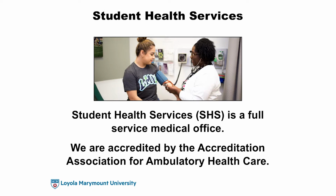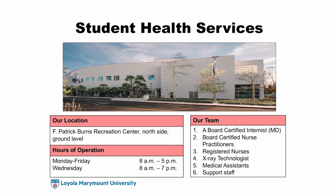Student Health Services is a full-service medical office and is accredited by the Accreditation Association for Ambulatory Healthcare. We are conveniently located in the Burns Recreation Center and are open Monday through Friday from 8 a.m. to 5 p.m. with extended hours on Wednesdays until 7 p.m. during the academic year. Our healthcare team includes a board-certified physician, nurse practitioners, registered nurses, an X-ray technician, medical assistants, and experienced support staff.